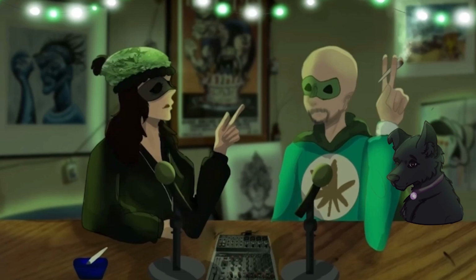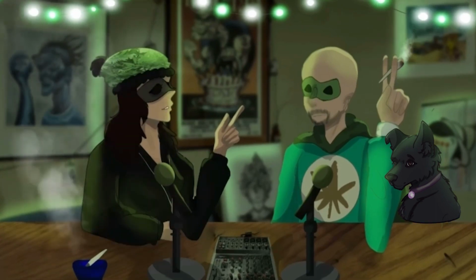Reduced anxiety. Cannabis has also been shown to have calming effects on the mind and body, reducing anxiety and promoting relaxation. That I agree with 100%. Yeah. That was what I was going to say. Drinking this plant in tea form can help you manage stress and anxiety, allowing you to feel more relaxed and centered.